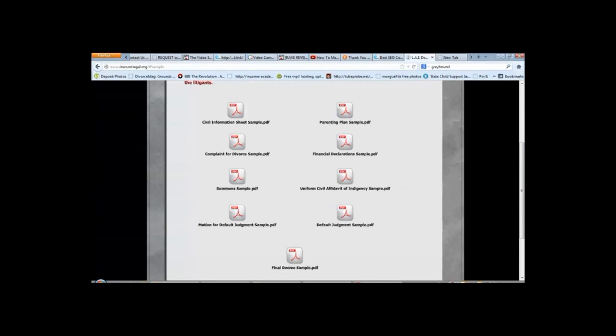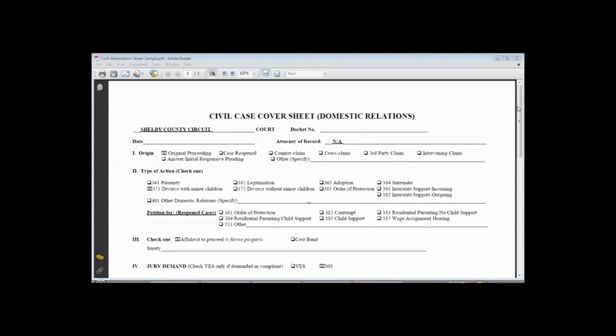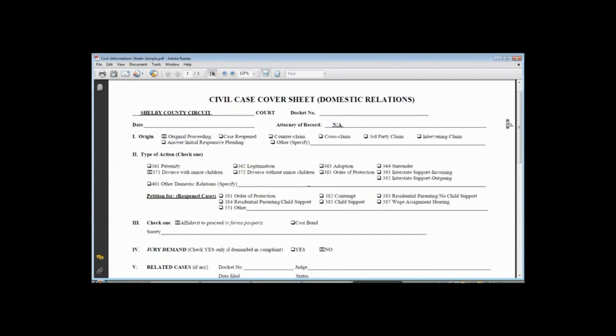Compared to other states, Tennessee divorces are relatively simple. Let's take a closer look at the individual documents. First up is the civil case cover sheet. This is basically a summary of all the relevant information related to your divorce.